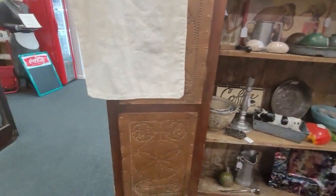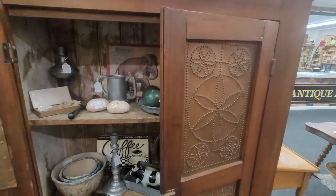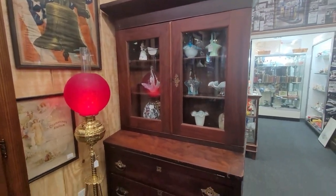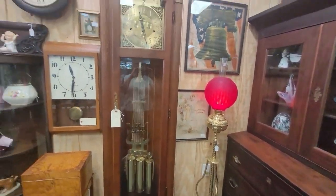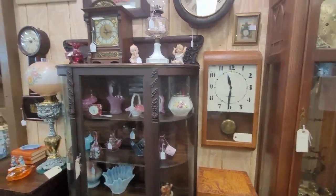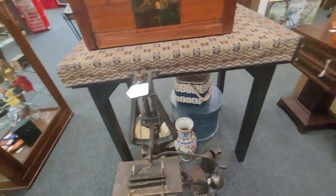This is a pie safe. It's a copper punched in pie safe. And a step back piece. And there's a parlor lamp and a grandfather's clock. This gentleman does clocks, if you can tell by what you see and hear. There's a lot of clocks.